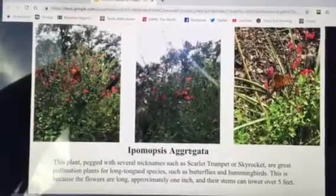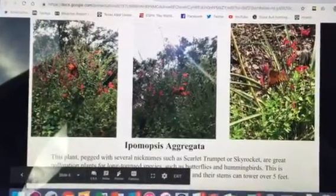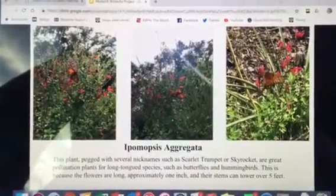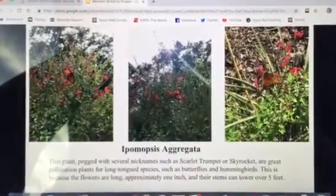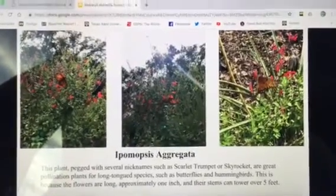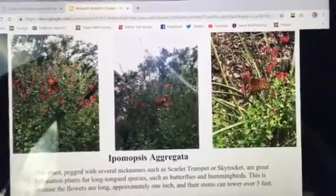Looking at the Ipomopsis aggregata, this plant is pegged with several nicknames such as scarlet trumpet or skyrocket. They are great pollination plants for long-tongued species such as butterflies and hummingbirds. This is because the flowers are long, approximately 1 inch, and their stems can tower over 5 feet.